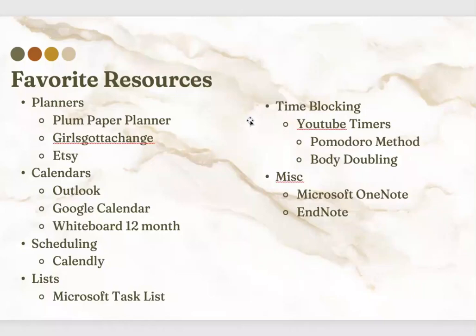You can choose a ton of different layouts. You can choose when it starts. Adding lists, I always added to-do lists to mine because that was what helped me the most. My current planner is the Girls Gotta Change planner, which I really like because it's undated and it allows me to have things planned out hourly, a to-do list, and then just kind of a general plan.